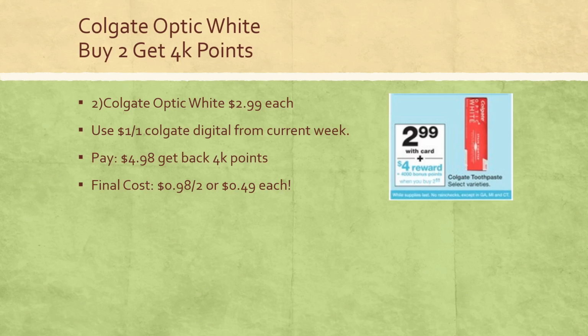So that is the price point I like to be around, between 50 to 75 cents per tube of toothpaste. Of course, sometimes we do get them completely free or even money makers, which are always nice. But 50 cents to 75 cents is definitely a good stock up price point.